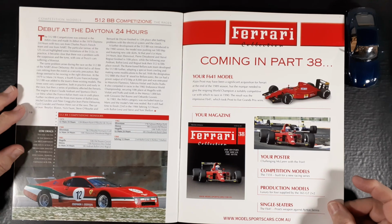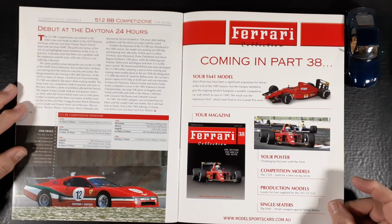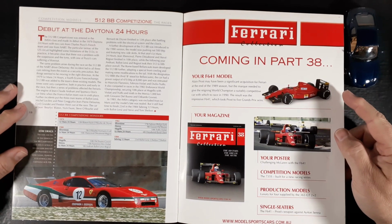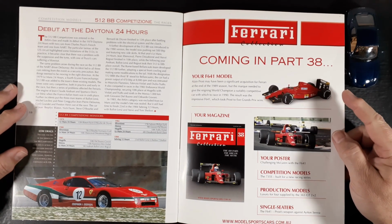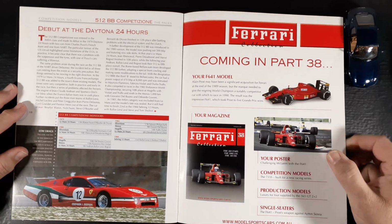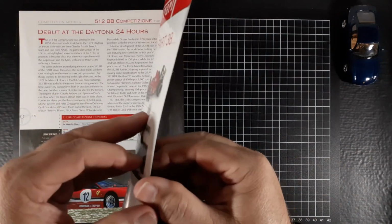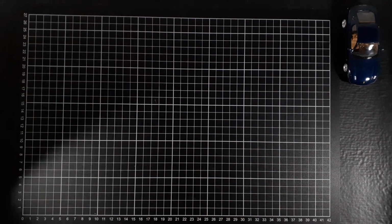Next magazine, number 38, is the F641. This looks like a famous number 1 Ferrari. I've got this in a 1:20 scale, I think, that I might have got from a Shell. Was it a Shell service station? It might have been a later model. But we'll have a look at that one in the next magazine. Feels like there was another page there.